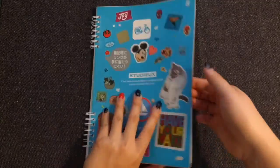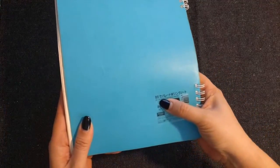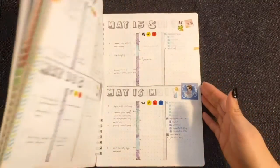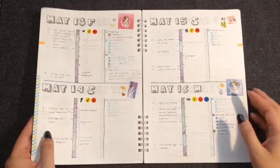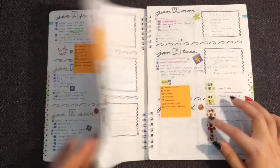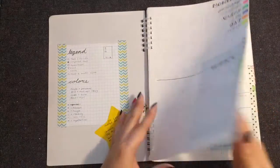My second bullet journal is this. I want to say this was a B5. You can see here, this was a B5 notebook. This was from Daiso. This is a dot grid journal. This is also one of my favorite notebooks. Dot grid is actually my favorite type of notebook. So dot grid is definitely my favorite type of bullet journal. This went from January to June.